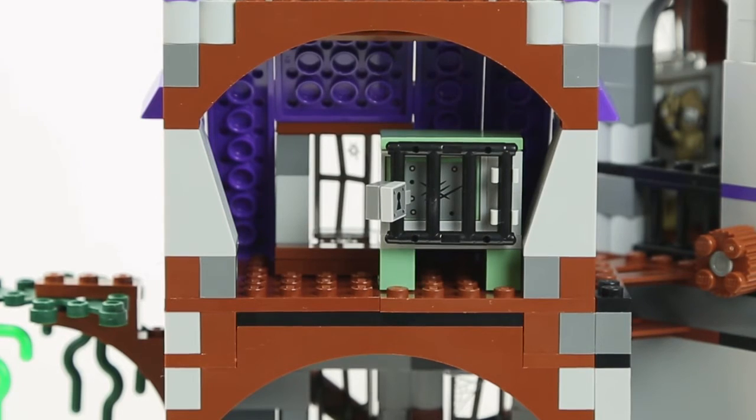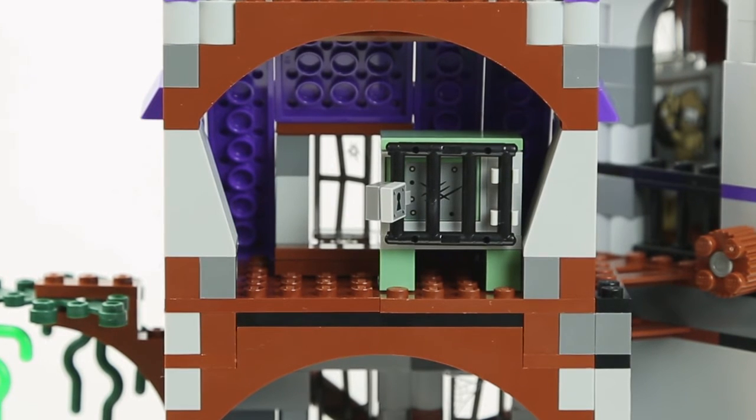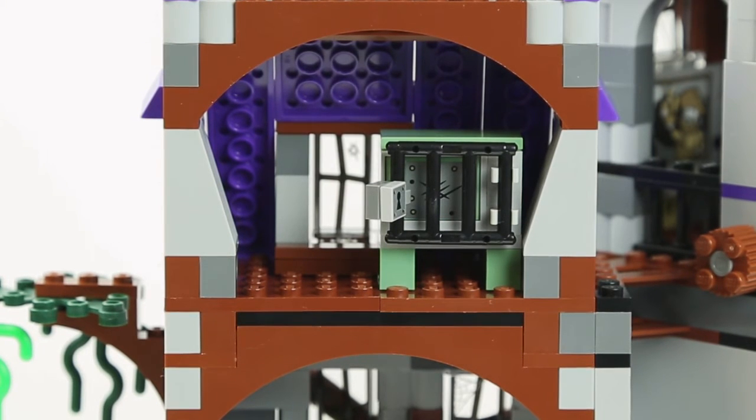As we move up to the second floor, at first I thought this was going to be a bathroom, but it's just a place where a locked safe is at, and if you open up that safe, if you have the right key combination, you're going to find some bricks of gold.